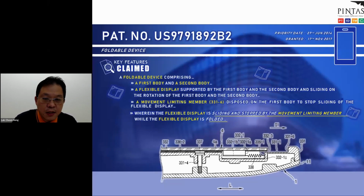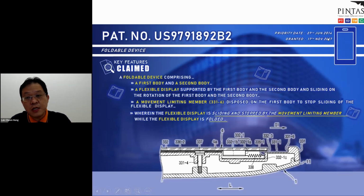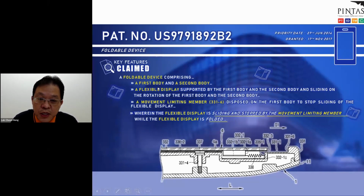So in this patent by Samsung, which was filed in 2014 and granted in 2017, what is claimed is you have the first body, as I mentioned just now, and the second body, and the flexible display supported by the first and the second body, sliding with the rotation of the first body, and you have a movement limiting member, which is marked as 331 to 6.